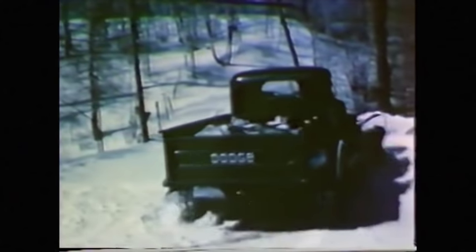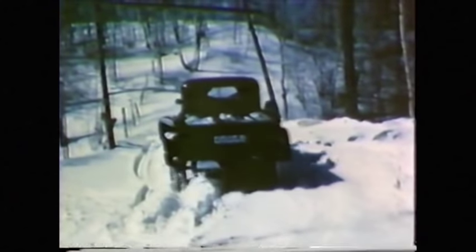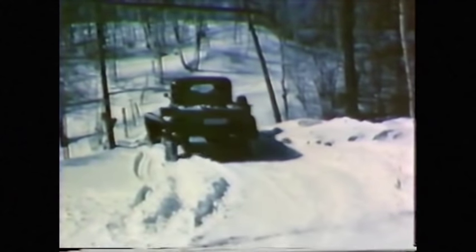With a big snow blade hooked onto the front, we start for the cattle area. The blade gives added weight to the front wheels for traction, and can also be used, of course, to clear a road when necessary.